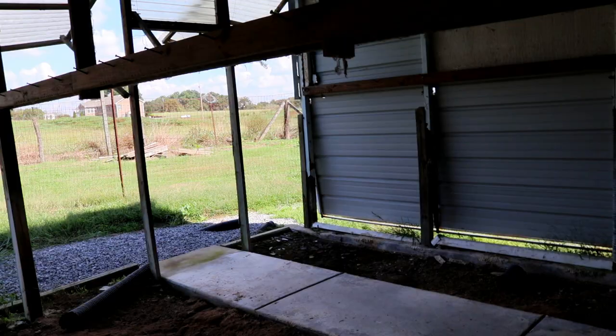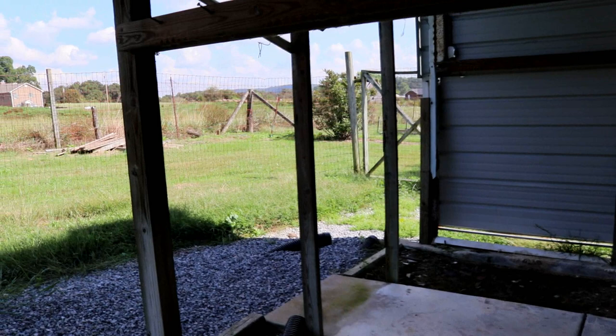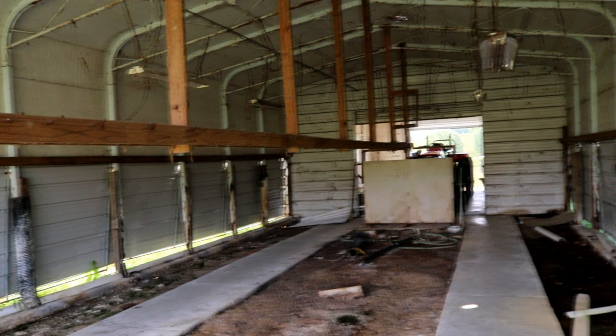So one of the first things I noticed when we was looking at this property was the potential for the sawmill operation here and all the stuff he had in place, even though it's for rabbits. It kind of makes sense also for a lumber sawmill operation.